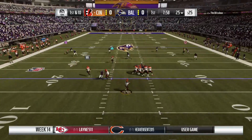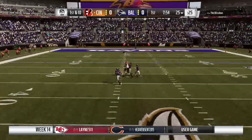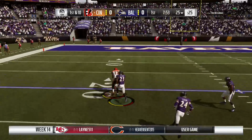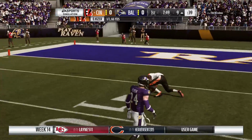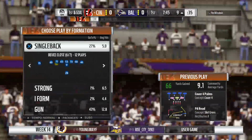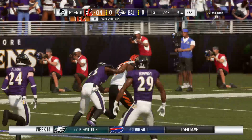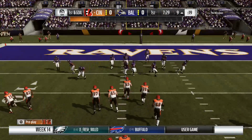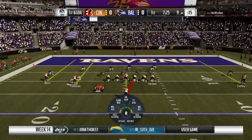On 1st and 10, Kaiser. Oh, he's going to take a shot right away. And that's caught inside the 30. And they're going to have this in a great spot way down in Baltimore territory. A huge play there right off the bat. 66 yards. A first chance in the red zone for the Bengals now. They're looking at a 1st and goal from about the 9.